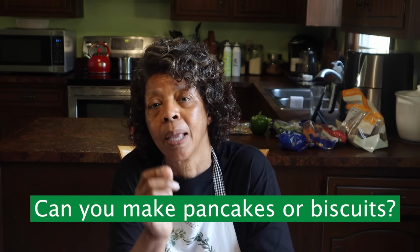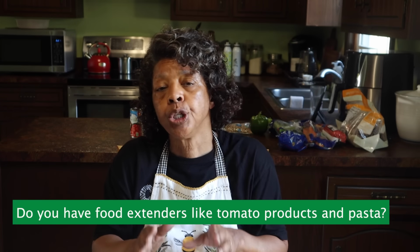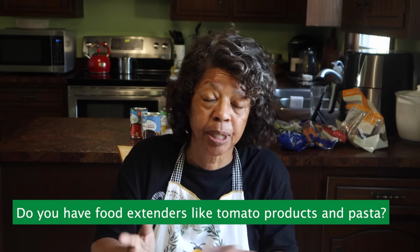I do have flour and the makings for pancakes. Do you have baking soda and baking powder and sugar and salt and pepper and those basic necessities so that you can make some foods? Do you have cans of tomato sauce, tomato paste, diced tomatoes, those kind of things, pasta sauce, so that you can make some dishes? Because you can make a pasta dish with spaghetti. That box of spaghetti can last for several meals. You could pick up a box of noodles and make different kinds of pasta dishes if you've got the pasta sauce. But do you have those things on your pantry shelf so that you can do that? Inquiring minds want to know.